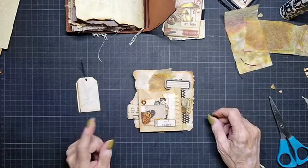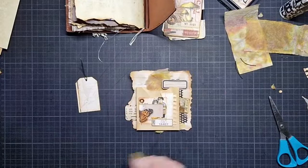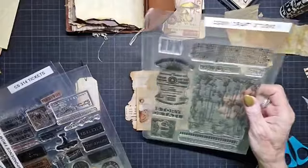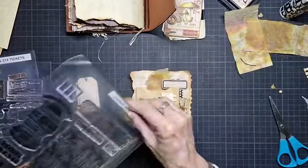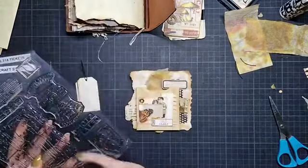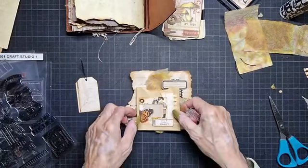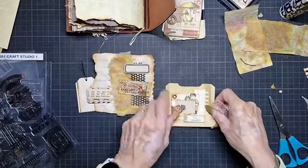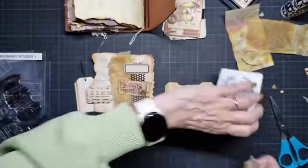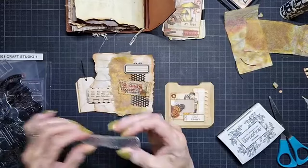Now, I have some stamps here. Where did I leave them? Under all those things, I did have some stamps. And I see immediately this one. And I think this one is a nice one. For this, I'm going to fold it out. And I'm going to look for my black ink. And this is now, I don't know, I think I have it correct.